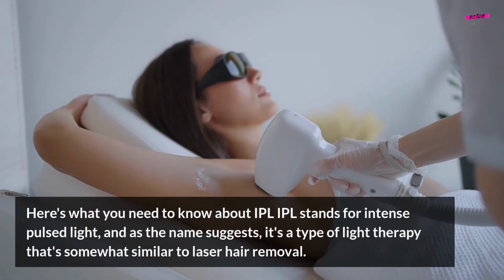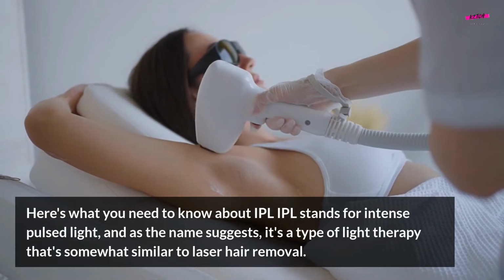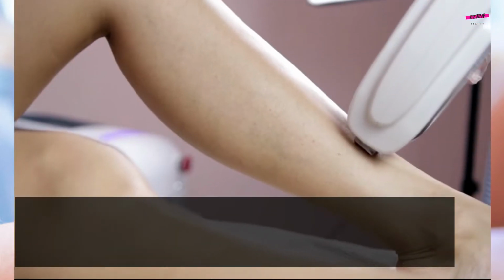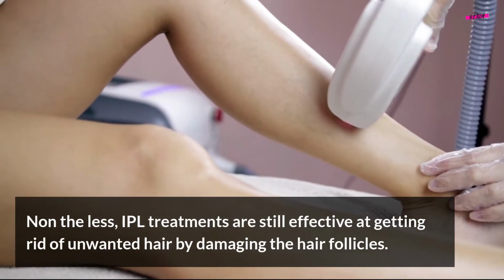IPL stands for Intense Pulsed Light, and as the name suggests, it's a type of light therapy that's somewhat similar to laser hair removal. The light produced and emitted by an IPL device is not as potent, fast-acting, or as concentrated as that of a clinical-grade laser. Nonetheless, IPL treatments are still effective at getting rid of unwanted hair by damaging the hair follicles.